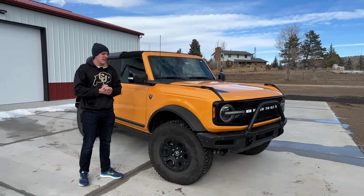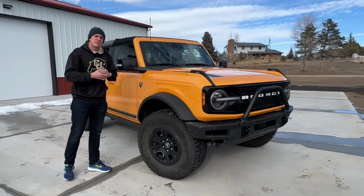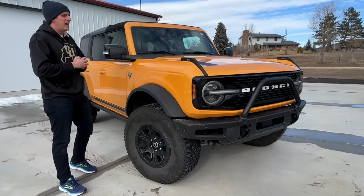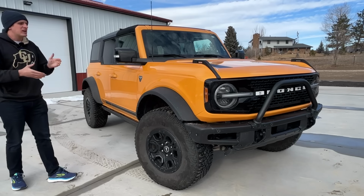Now this vehicle has been a really fantastic machine to live with. It's offered a lot of fun, a lot of comfort, and a lot of features that have really surprised us over the past year and a half. And we're going to talk about not only the good, but the bad surrounding the Ford Bronco and a year and a half of ownership.